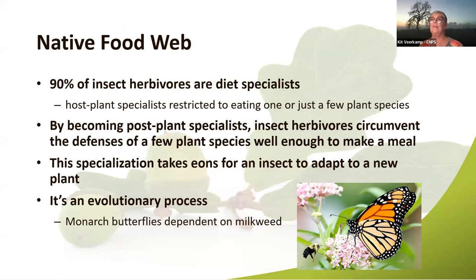So we've already talked about insect herbivores. Many of them are diet specialists. In particular, 90% of them are down to almost one-on-one specializing in terms of host plant and the insect that feeds on them. And there's benefit to both the plant and the organism feeding on them. You think in particular of monarch butterflies. And these specializations took a very, very long time to occur.